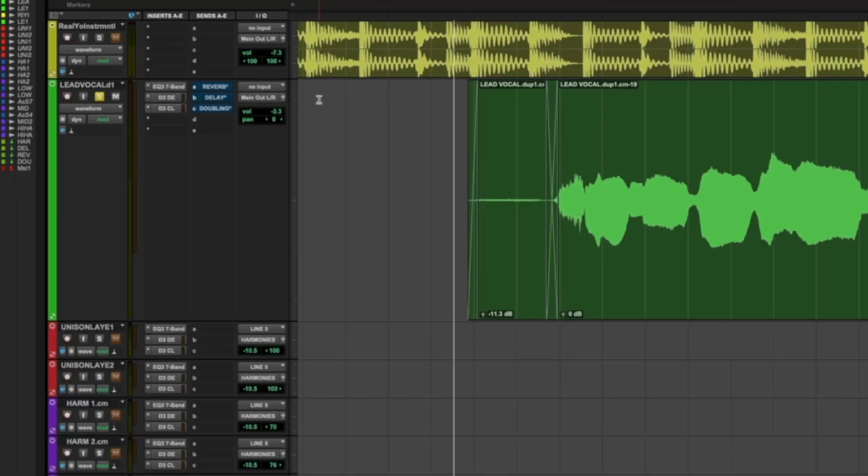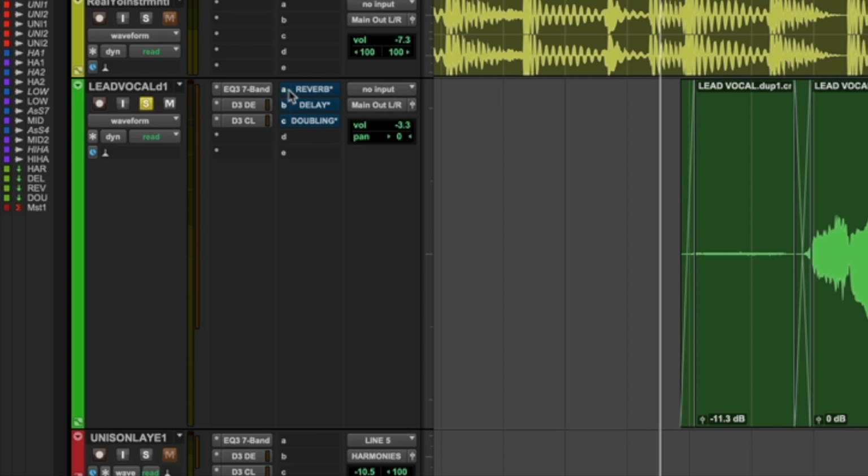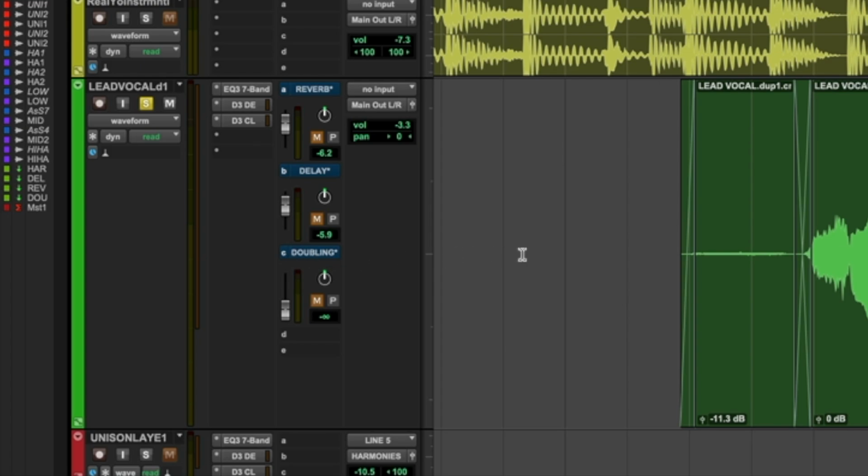Next, I'm going to add my effects and my ambiances. I like to start off with a plate reverb. I also like to include some type of tape delay or a stereo delay, and also doubling. Even if I don't use these, it's nice to have them ready to go in case I want to add them to the recording. In Pro Tools, if you hit Command or Control on PC and click on the little letter next to each one of your sends, it creates a mini fader, and that keeps you from having to open up another window. Very helpful tip.